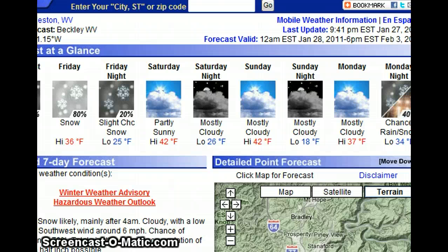Beckley, West Virginia, we got snow overnight and snow on Friday. Also Friday night, 36 degrees. Snow accumulations around 2 to 4 inches. 42 Saturday, 42 Sunday, 37 Monday with mostly cloudy skies. Chance of rain, snow mixture on Monday. It's a little bit far out to see how that system will affect us here in the Roanoke Valley.